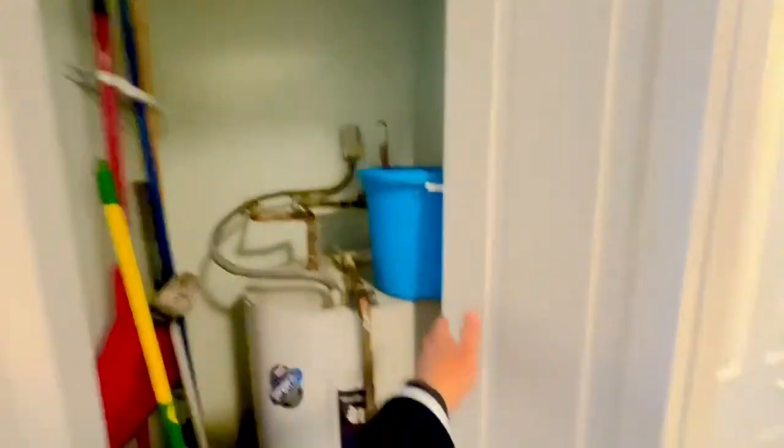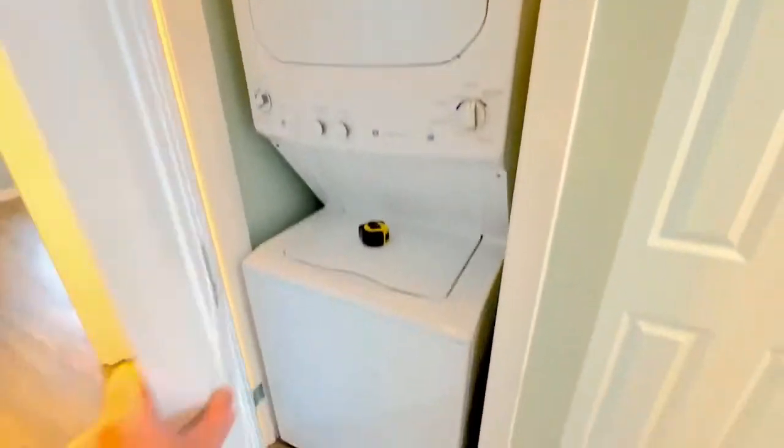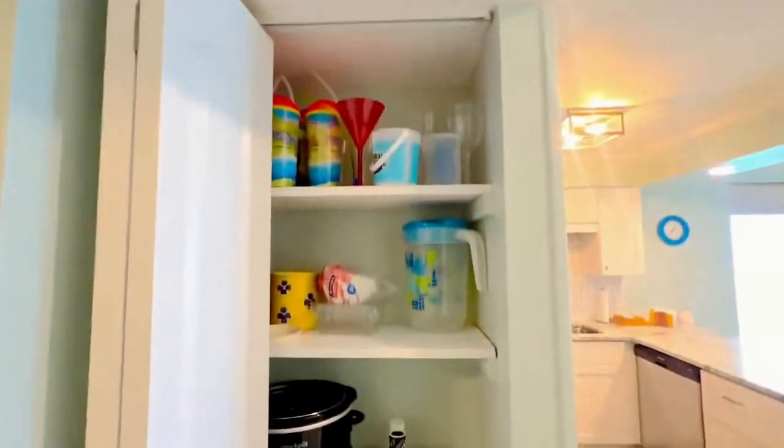So as I mentioned, there's a utility closet here. We do have a washer and dryer here. And then we have our pantry here, as you can see.